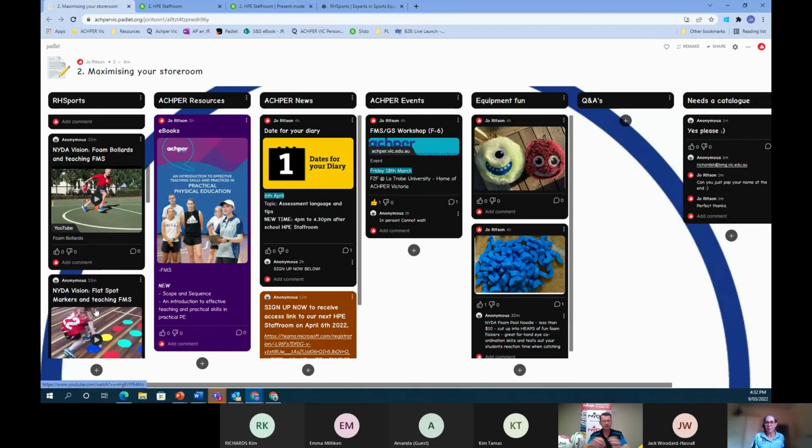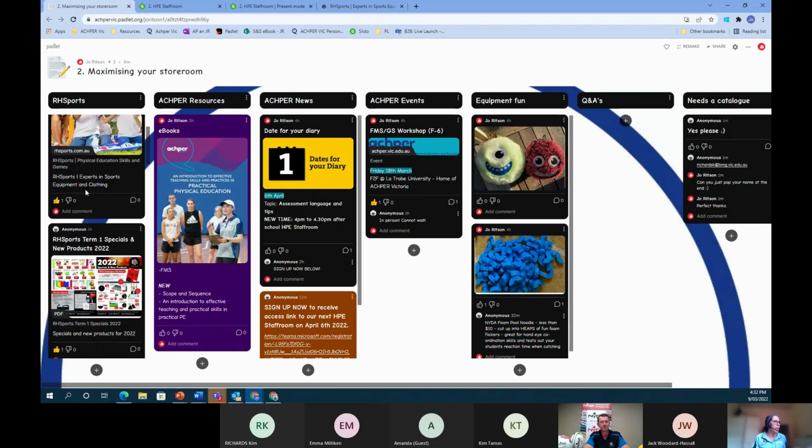So I've given a fairly brief overview of a handful of products, but there's a whole heap more. Well, there's two there, bollards and spot markers, but as mentioned, there's heaps on our website. We've got the website link on here, so this will be really great. People can pop in and click on the links and it all transfers to those pages.